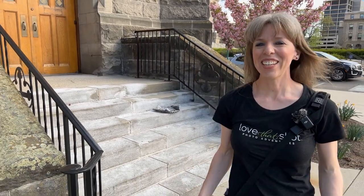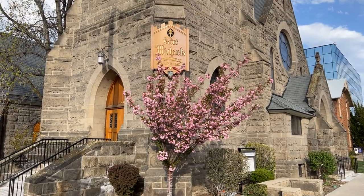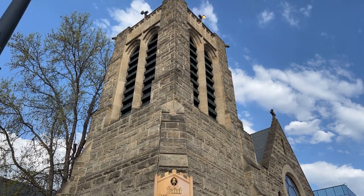So we're starting out here at a historic church in downtown Boise. This is St. Michael's Church. The sign said it was dedicated in 1902, so a very early historic church. Then we're going to head across the street to Carnegie Library.